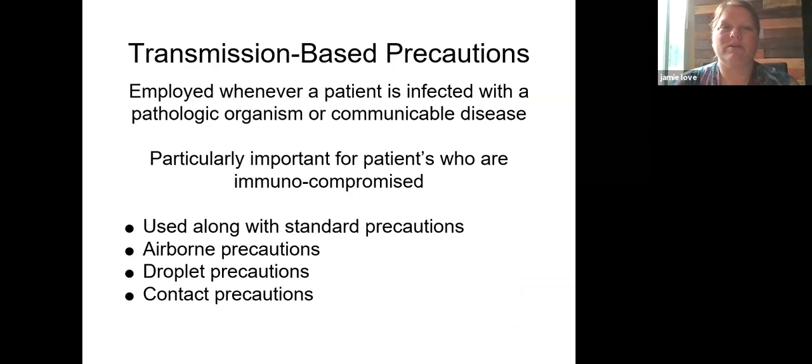So when we're talking about these precautions, we use what we call standard precautions unless we know they have a certain thing that's transmitted. And we have transmission-based precautions for these other diseases. So if we know a patient has a certain organism in them, we're going to put some extra care in to not get that. So we would use these extra types of precautions with standard precautions.